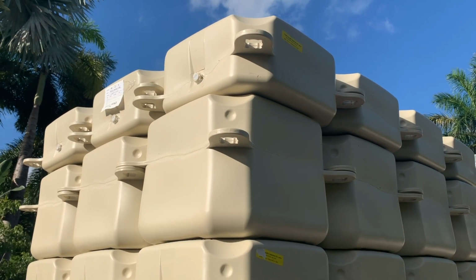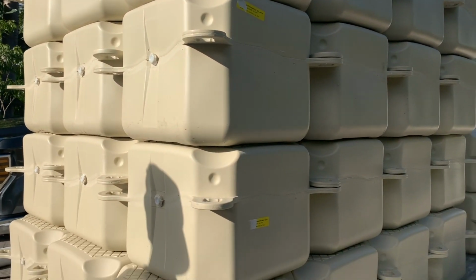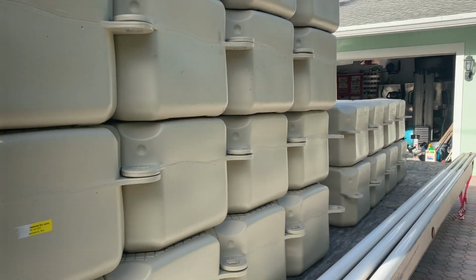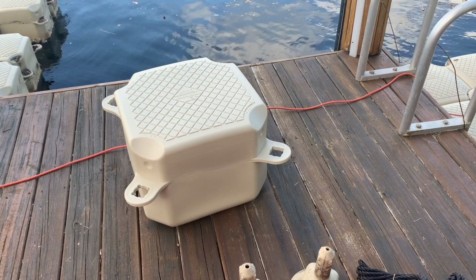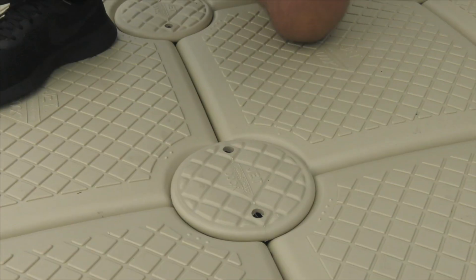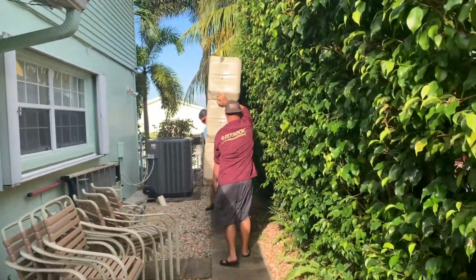Now, the other thing I wanted to show you is that Jet Dock goes together quite easily. These cubes are square in size. They're 20 inches across each way, and they've got little holes on each corner. And the hardware is like a plastic bolting system that brings it all together. These are the caps that are sealed on. So the homeowner doesn't need to have any of these tools.